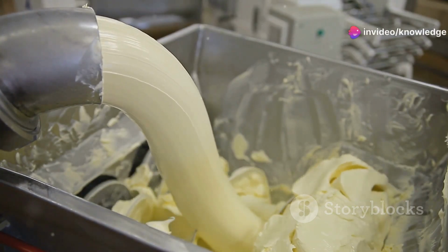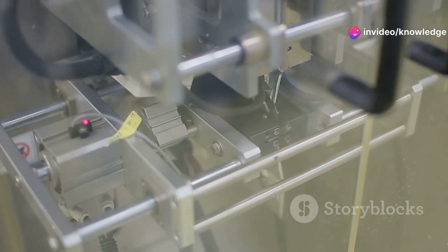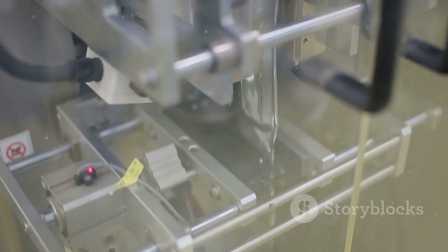Large vats churn the milk, separating the butter fat from the buttermilk. This is a critical step, as the quality of the churning process directly impacts the texture and flavor of the final product. Once the butter fat is separated, it is molded and packaged. The automated packaging line ensures that each block of butter is perfectly shaped and wrapped, ready to be shipped to stores and eventually to your kitchen.